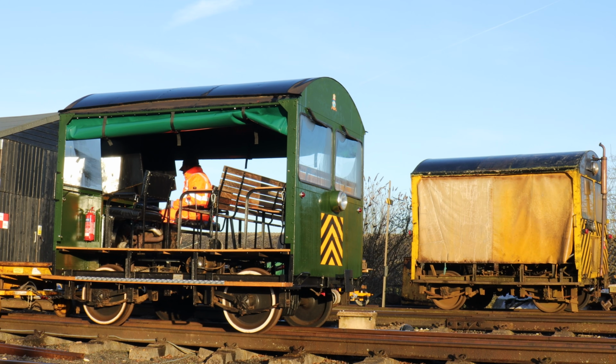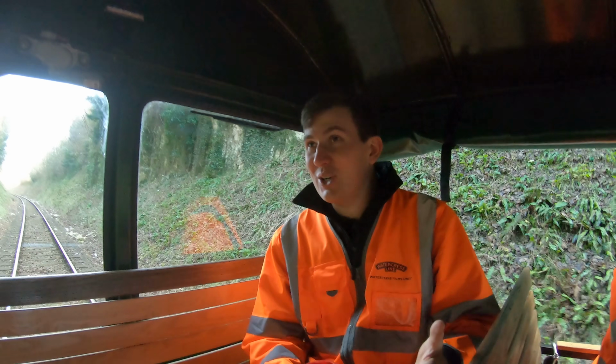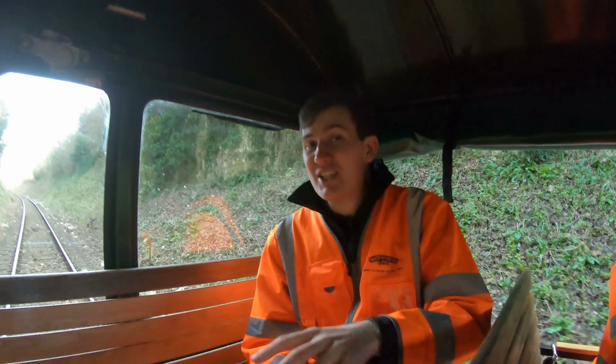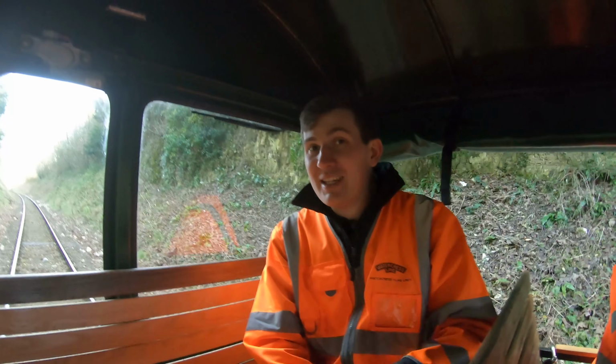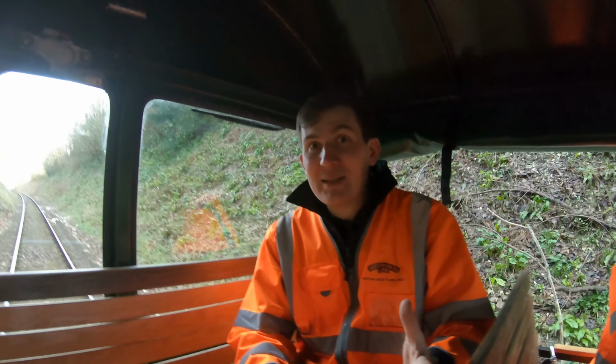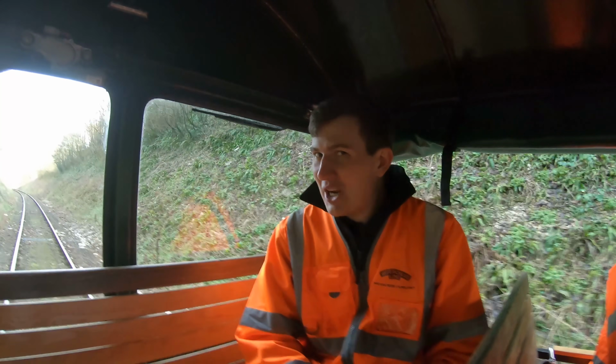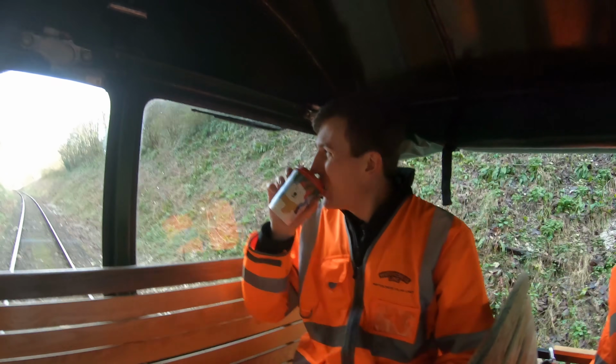Now you may notice that this one looks a bit, well, newer than the yellow one, and that's because, well, in a sense it is. Not only is it younger, this one has just completed a major restoration of the whole, well, trolley. So, to talk a little bit about that, some of the work involved, let's chat to some of the Wickham guys.